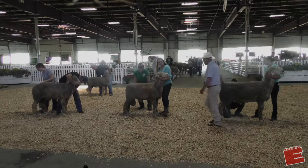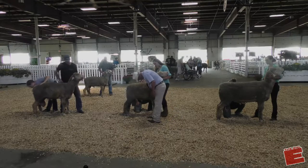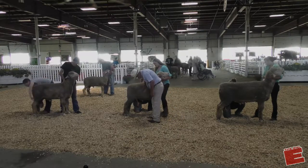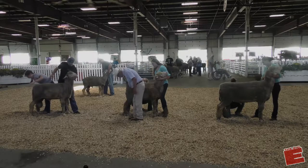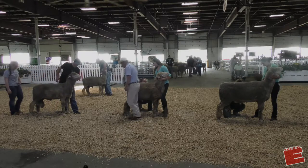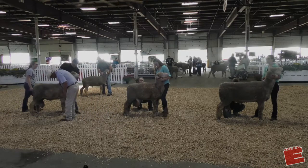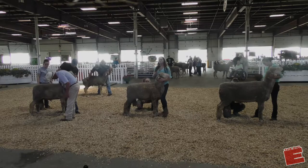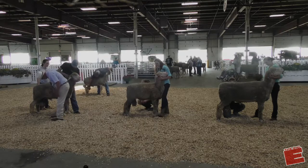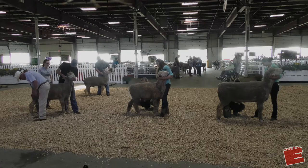These are the rams that are competing here for our junior show Grand Champion Ram honors, and we'll recognize the first place yearling. To the judge's right is Kaylee Scott, Emma Miner with the first place senior ram lamb, and Kaylee Scott with the first and second place rams here from our junior class.